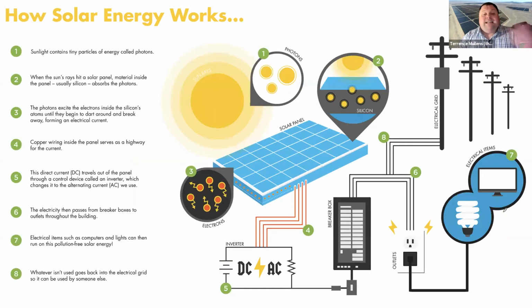So there's a lot of steps here in how photovoltaic solar electricity works. But here's basically what happens. Sunlight leaves the sun, makes that 93 million mile journey to Earth, makes its way through our atmosphere, and gets absorbed by the silicon in the solar panel.